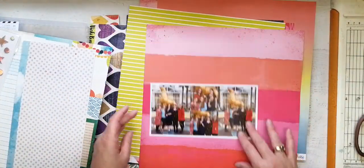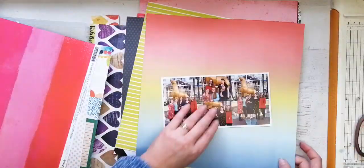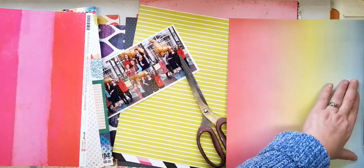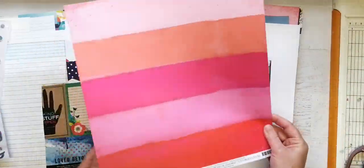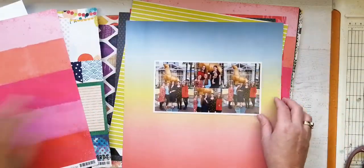And yeah, this sketch this time called for one large photograph and then some titling and journaling, and I didn't have a large photograph of this event. I didn't have a good enough quality photograph to make it really big, so I put a whole bunch of them together, which I thought was quite nifty, because that way you get a whole bunch of photographs of one event on one page. And what was the event?